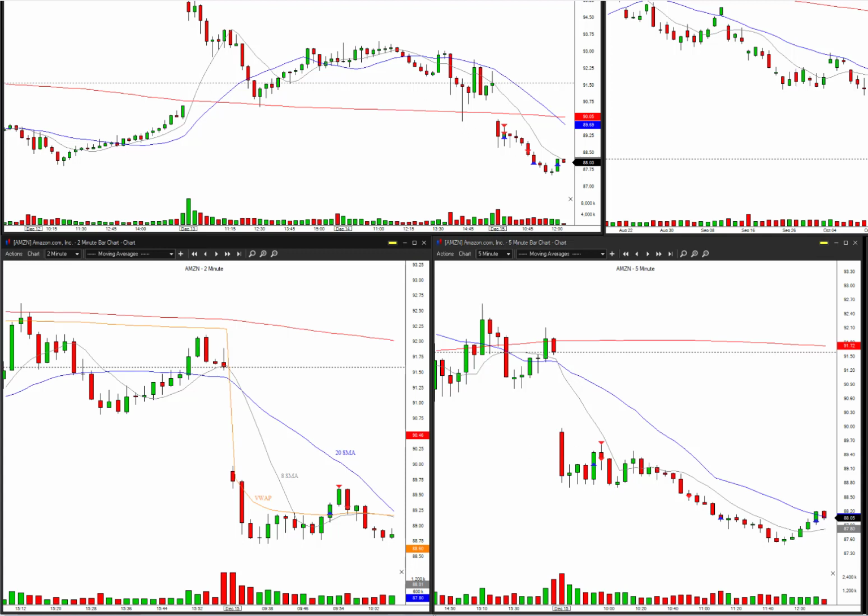So let me actually erase. Okay, so there you go. And now let's move on to the 2-minute chart, this one right here. So what you see here, this orange line, this is the VWAP. The gray line is the 8 simple period moving average, and the blue line is the 20 simple period moving average.